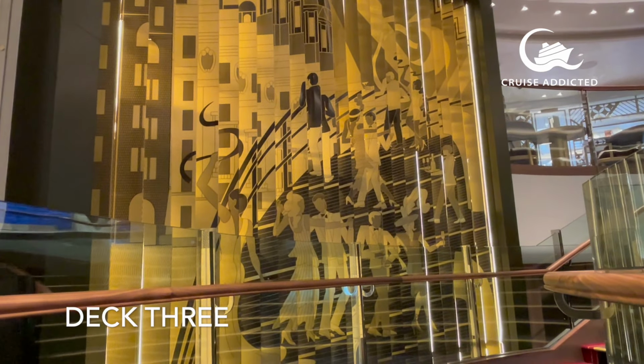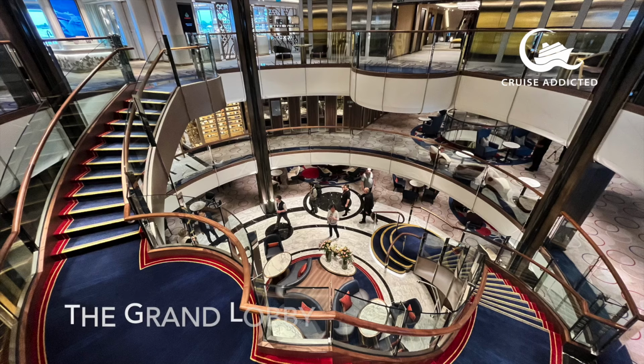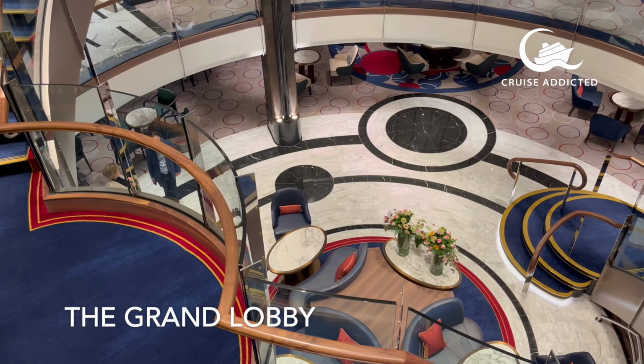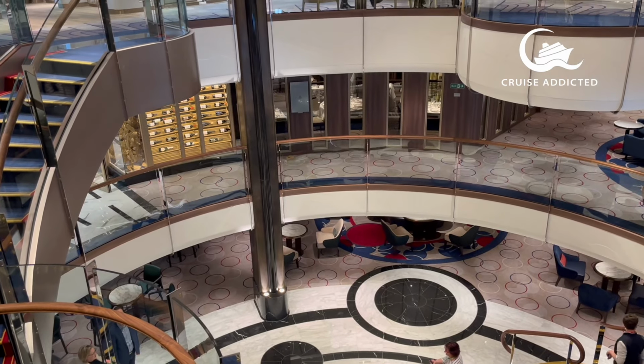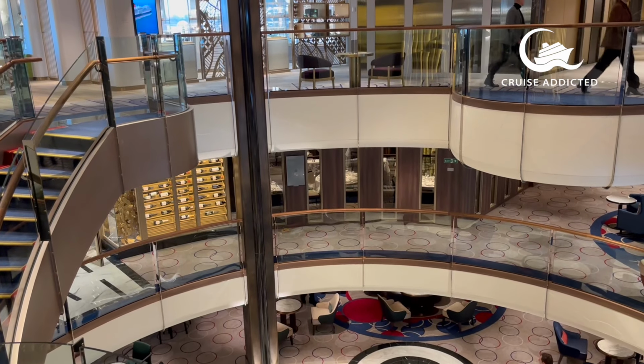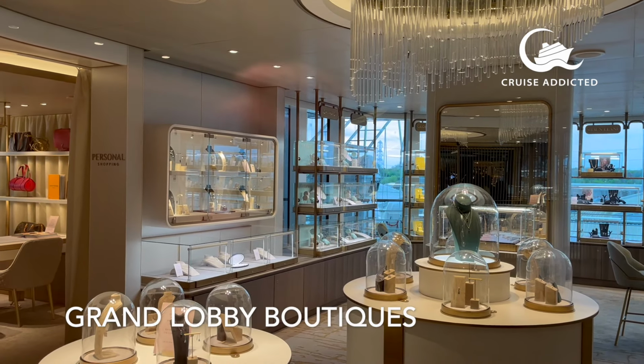So heading up towards deck 3, beautiful artwork over the stairwell, seeing one particular picture on the way up and another picture on the way down. Lots going on deck 3. You have the Corinthia Lounge, but also you have the beautiful Grand Lobby and the Grand Lobby boutiques.